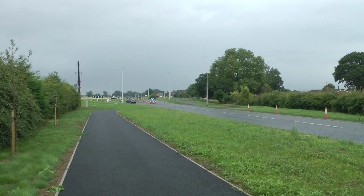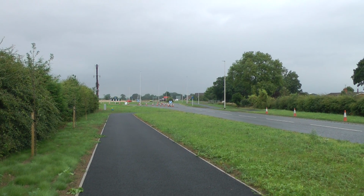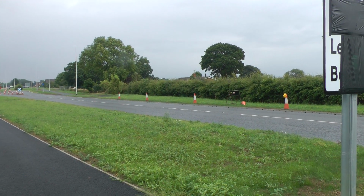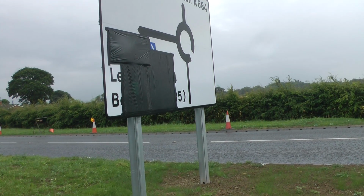So this is where I stood all those months ago when they were just beginning to chop the trees down, which were here. And over there you can see the little bungalow. And here's the new sign awaiting its revelation.